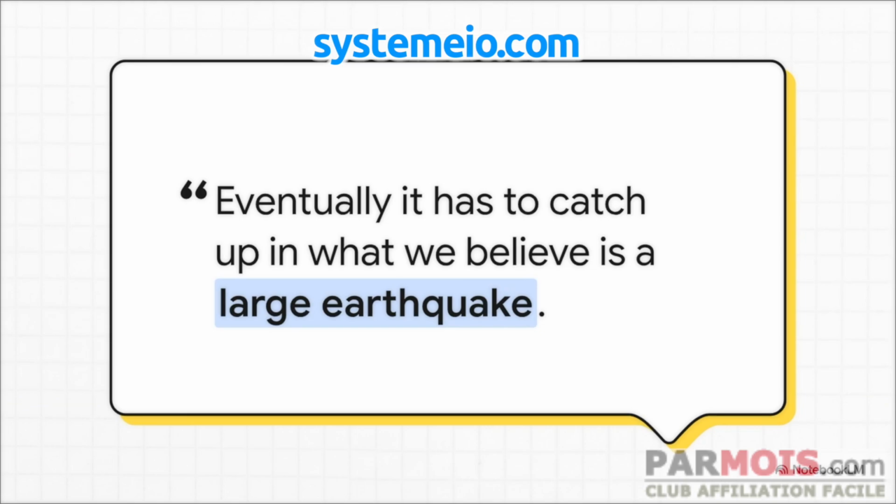And listen, this isn't just a theory. Geologists like Roland Bergman are watching this happen in real time. They are monitoring faults like the Hayward Fault in California right now. They can actually measure the pressure building up. They know it's not a question of if the plates will slip, but when.